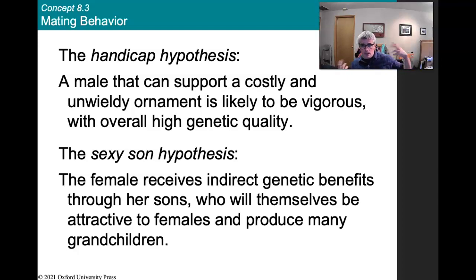Large antlers, ornate plumage, things like that are generally in the way, with a massive energetic cost to build and maintain, and a massive cost, particularly for birds with this plumage, as it relates to their visibility to predators. And then there's the sexy son hypothesis, that females receive indirect genetic benefits through their sons, who will themselves be attractive to females and produce more grandchildren. So the idea is that if you mate with a fit male, your offspring will also be fit, and they will go on to have a disproportionately high success in a fitness sense, which, fitness equals passing on genes.